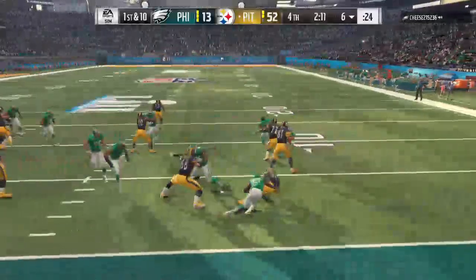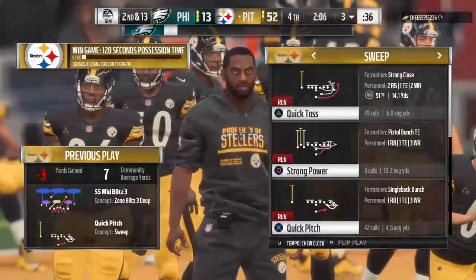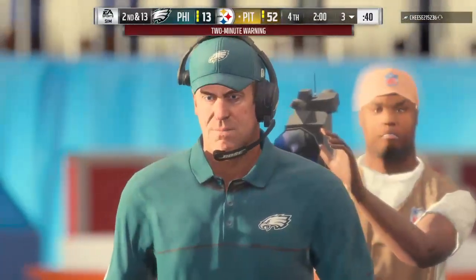The drive starts with a give to Spiller. And maybe a measure of revenge there. He's had his way in this one, but this time they get him behind the line. That'll set him back with a loss of 3 on the play. And it'll bring up a 2nd and 13.